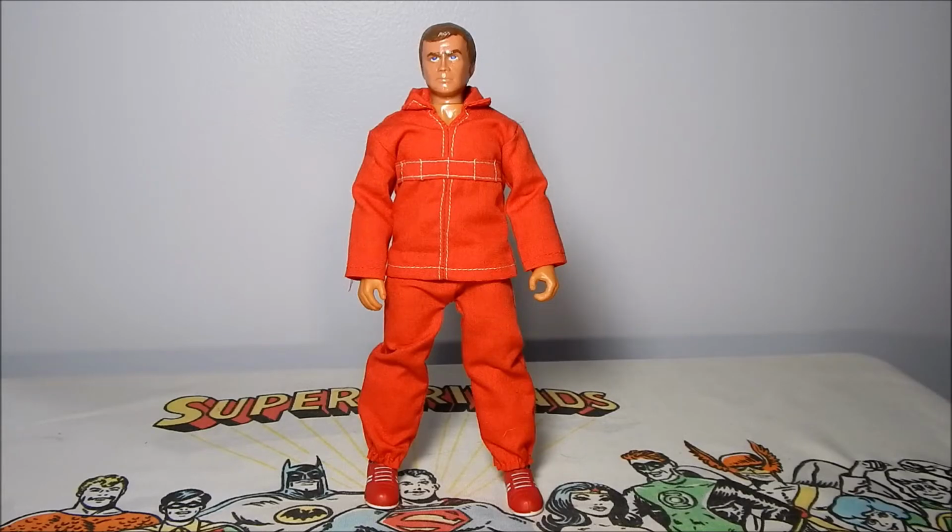This past June, I attended the Mego meet in Columbus, Ohio. When I was walking around the dealer room, I was digging through a bin and I found this $6 million man custom 8-inch scale action figure. I wish at the time I would have asked the seller more information about him, because he really is kind of a unique thing. Now, Zika Toys made an 8-inch scale $6 million man figure a few years back, but this definitely isn't that figure. Let's take a look at some of the features.